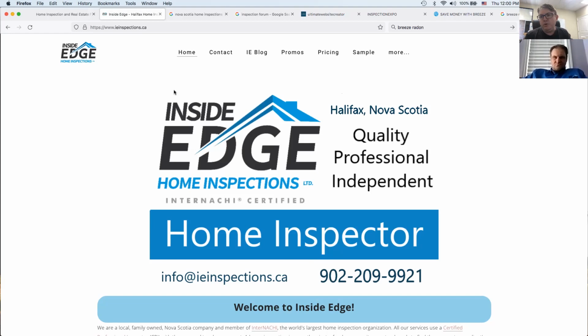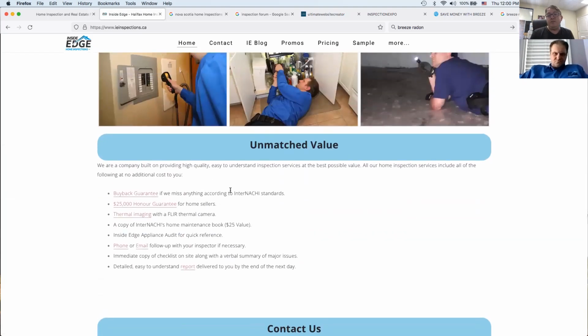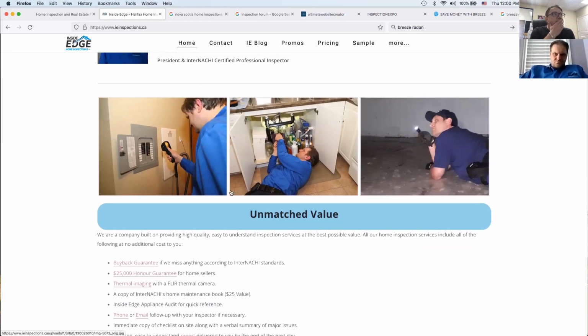Those are wasted words. You need to tell them why you're different than the other guy. And you have a few points. I don't think they're the strongest points, but they're points, and they're buried way down. You have to go all the way down here to unmatched value. The stylizing of this isn't exciting enough to say unmatched. I like your action pics. That was a good idea. See, I give compliments too. I don't just rip you apart.